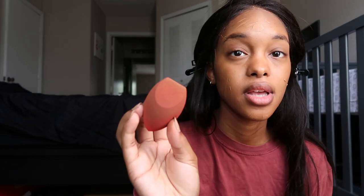I don't like a lot of foundation. I feel like it just looks terrible over time. I go in with this same beauty blender from Morphe and I just blend that out. And I like to tap it because I feel like it looks more airbrushed at the end.